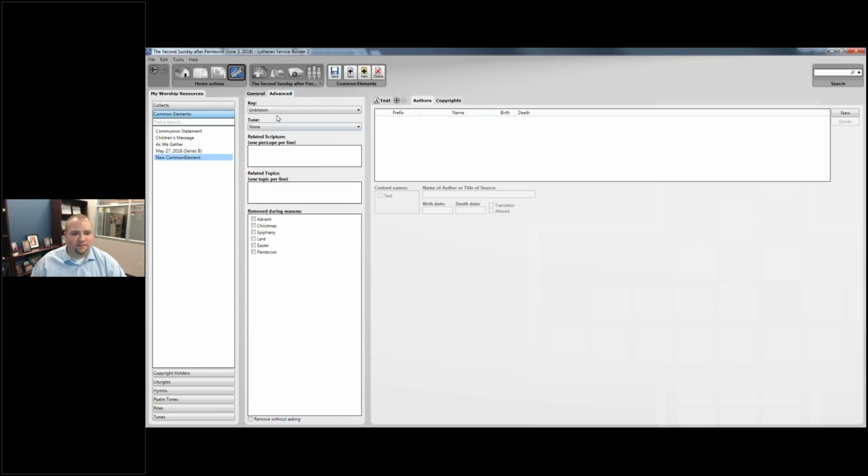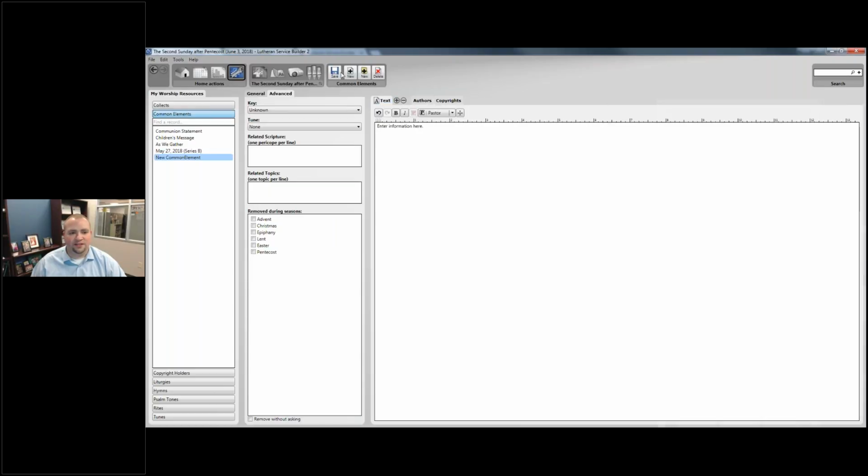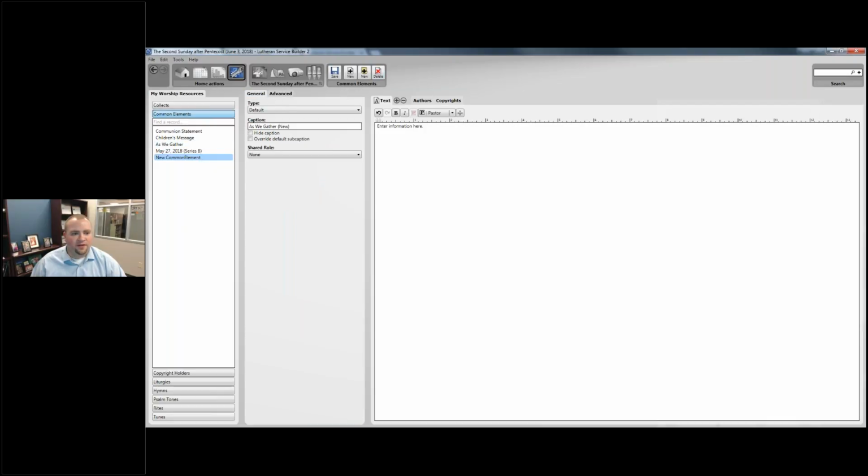Under advanced, you could have key if it's a music or a tune. You could put related scripture, one topic per line, related topics. So if you're searching by topic, it would show up. Remove during seasons, you could select that. Really, you don't need all of that. We're just going to save this right here. As We Gather, New. Oh, and oops, let's go into general.